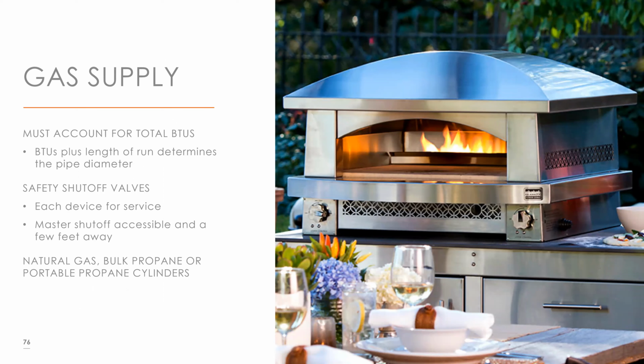When it comes to gas supply, another important part of our mechanicals, the biggest thing to emphasize here is we have to account for the total BTUs that are going to be required by everything on that gas line outdoors. Could be pizza oven, grill, cooktop, fire feature, pool heater, it can get pretty crazy. We have to ensure that we can deliver all the BTUs required at the proper pressure.